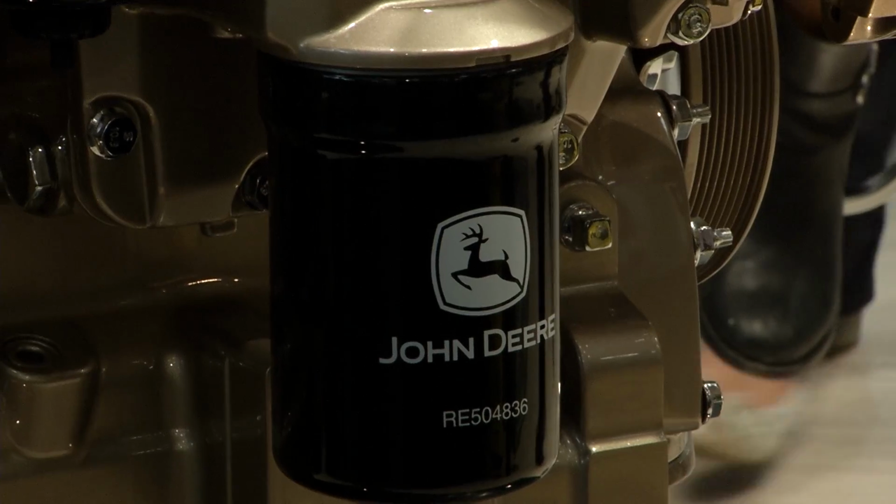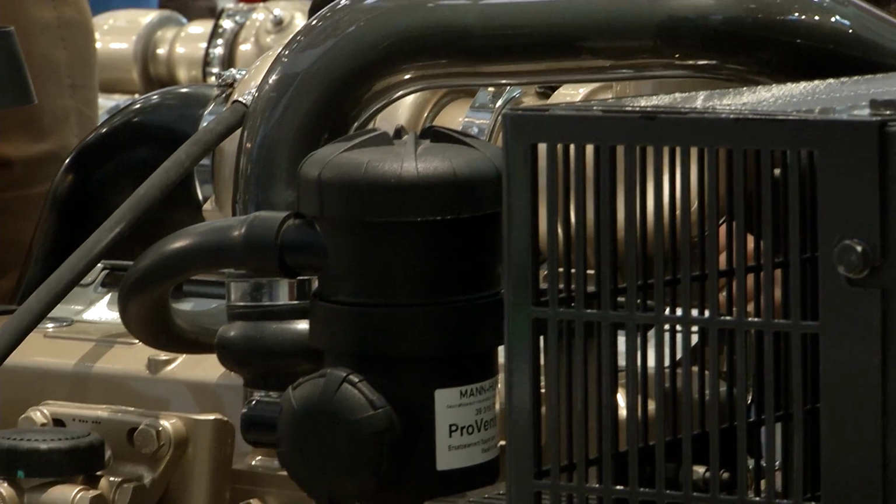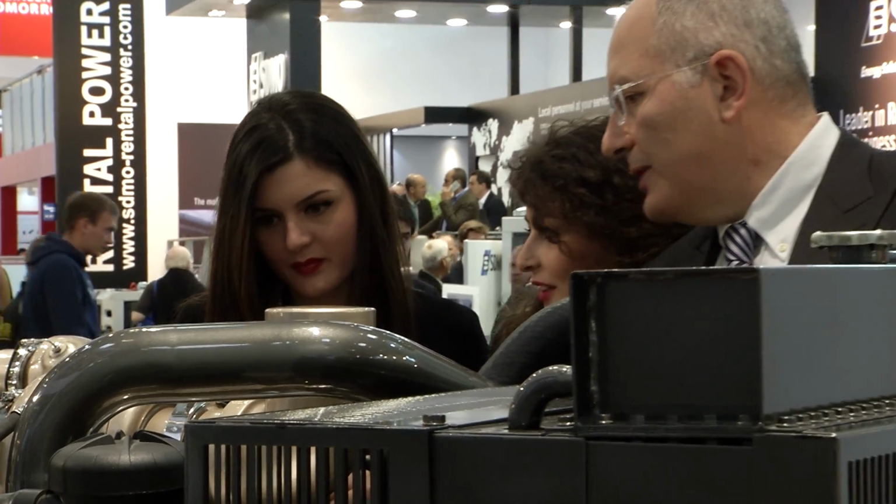John Deere Power Systems provides drivetrains and engine solutions to industrial OEMs. Let's have a look and see what they have on their stand. Our engines are already stage 5 capable. All the engines that are equipped with the DPF, we've actually been using that technology since stage 3B. So we're comfortable with the technology, our network is trained to support it, and our engineers are very well equipped to help our customers apply it.